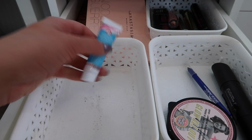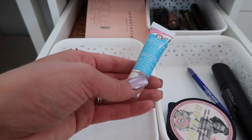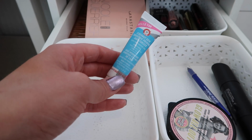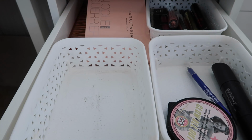I actually really like this primer by First Aid Beauty. It's more for a dewy finish. It's more hydrating. It's definitely not for oily skin. It's really hydrating, especially if you have dry skin. So I like this a lot. I'll probably end up getting a full size of that.